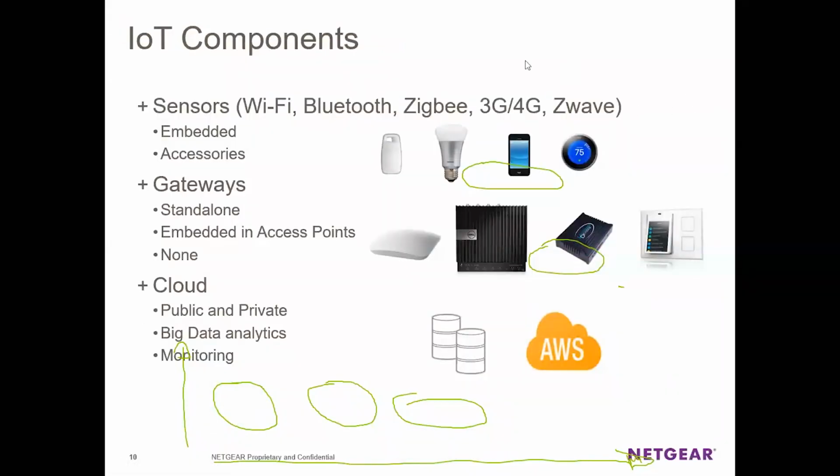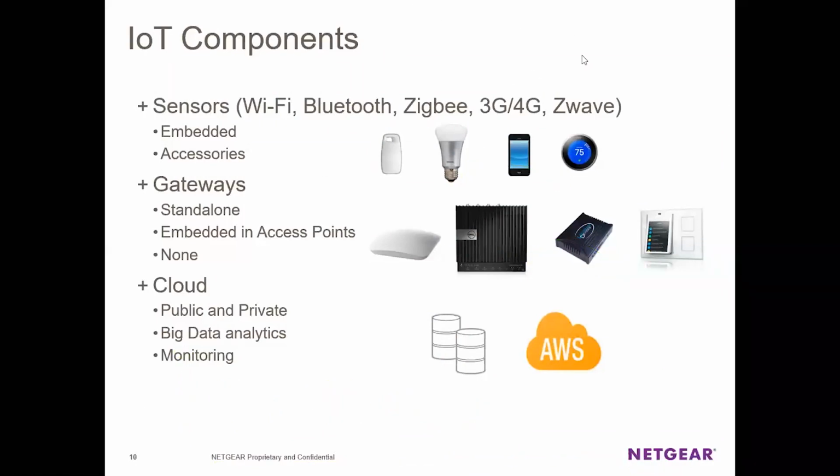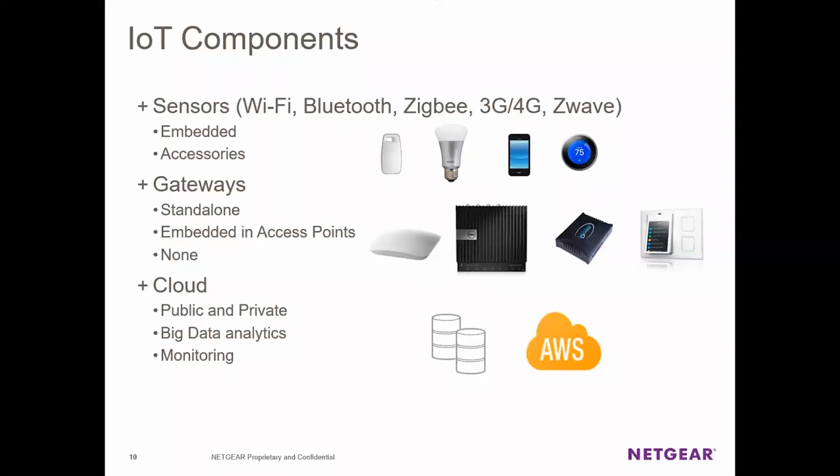Here, let me just clear the notes. Okay, so just to make sure we understand the components related to the IoT network. First is the sensors. The sensors, as we said, could be Wi-Fi, Bluetooth, Zigbee. Two things that we would like to highlight: they could be embedded, that's also something we don't have to forget. For example, our smartphone is a big sensor. Most of the apps are now using our smartphone as a sensor, for example for tracking us, or for temperature, or for other devices, because we have a camera and a lot of different mechanisms in our smartphone that can be used as a sensor in our network, or they can be accessories, like a light or a temperature sensor, a lot of different types of sensors.